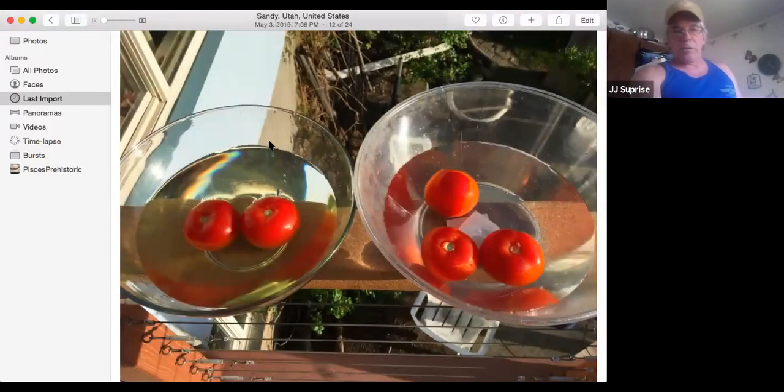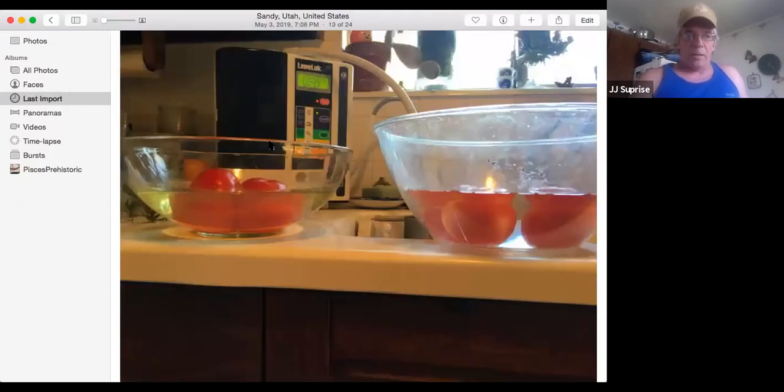You can see, look how yellow the water is there on the one on the left, the one with the 2 tomatoes in it. That is the Kangen 11.5. On the right is regular tap water. Okay, and I try to give you some different vantage points of it. You can see how yellow that water is, guys.